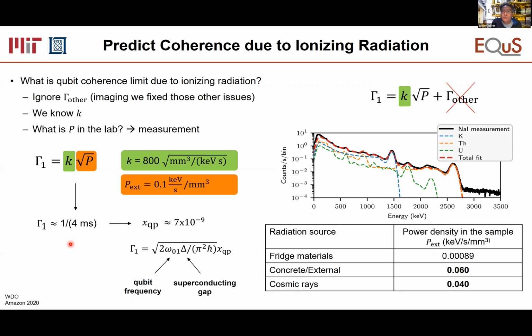Again, you know, we've improved 5 orders of magnitude in the last 20 years. And we're at about 200 or 300 microseconds now for our best qubits. So that's, you know, roughly a factor of 10.